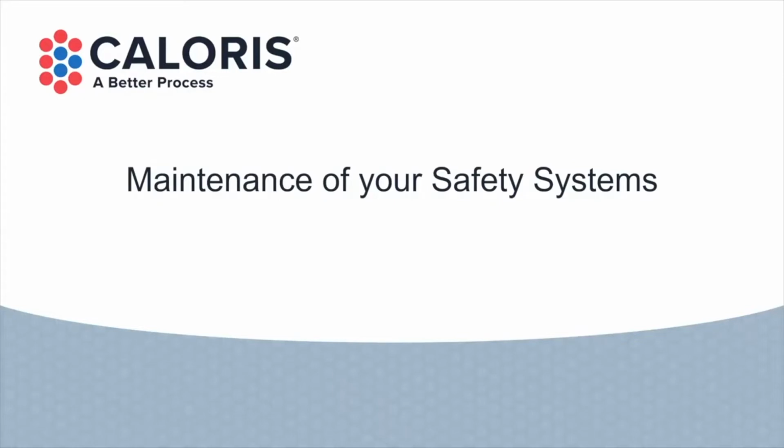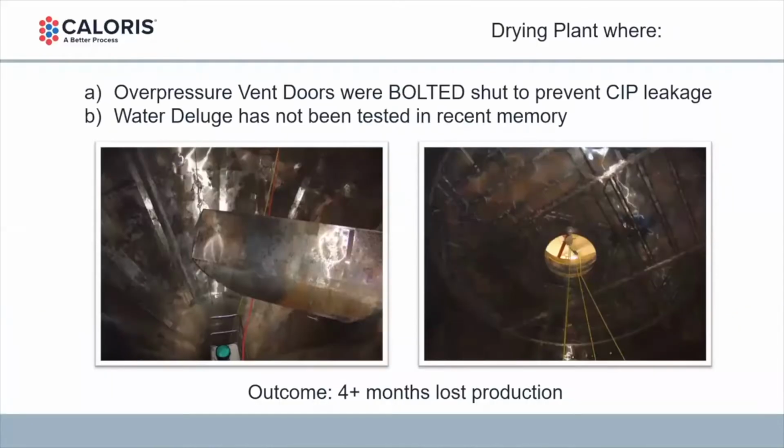So I really can't underemphasize, I really must overemphasize, the maintenance of these safety systems because of the impact they have. It would be a shame that you have them and they would not be able to do their job.